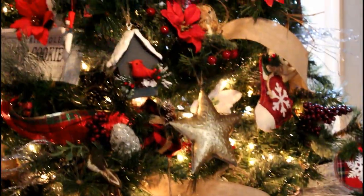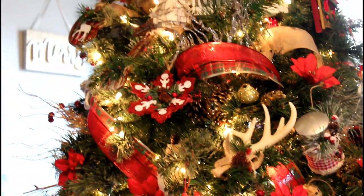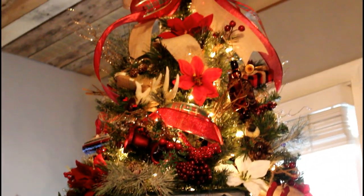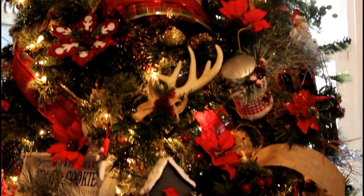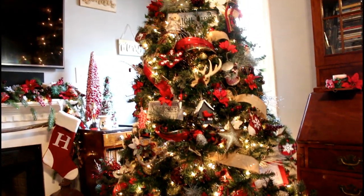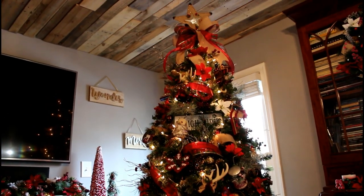But yeah, so we are slowly kind of adding special ornaments to the tree as we go. And my philosophy is, if somebody loves you enough to give you a special ornament for your tree, even if it doesn't go with your theme, it's going on your tree. At least that's how I deal with it. So I love our tree. I think it's really beautiful and obnoxiously over-decorated, but it just absolutely makes me so happy.